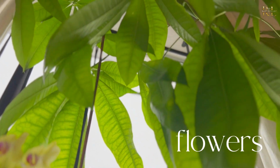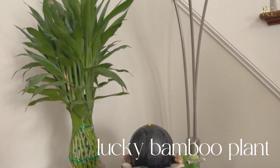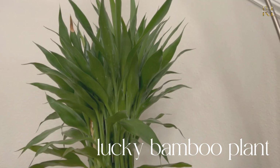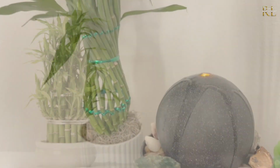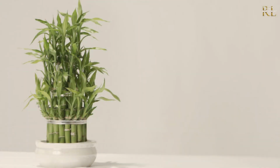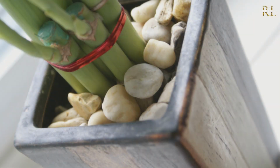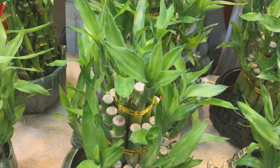I also think that lucky bamboo is a really good plant to bring into your home, especially in terms of Feng Shui, because this is a plant of harmony and peace and just good prosperity. This plant is really a good one, and it's actually quite low maintenance. If you just make sure you keep the soil moist, it's going to serve you well. So get yourself a couple of bamboo plants and have a nice and prosperous year.